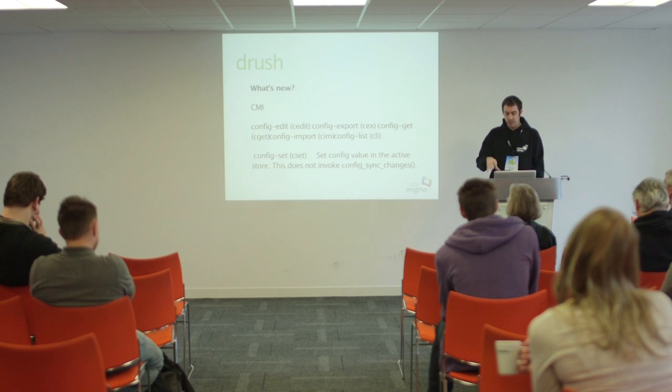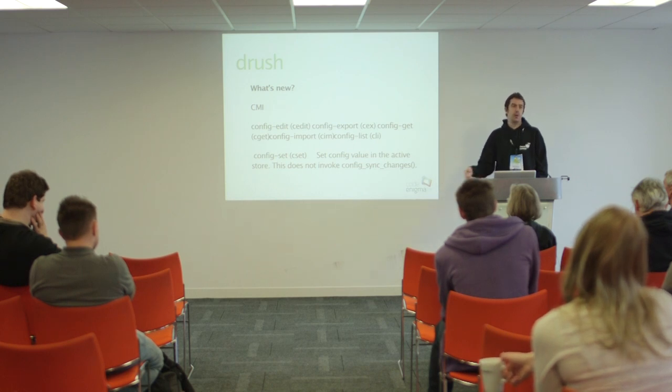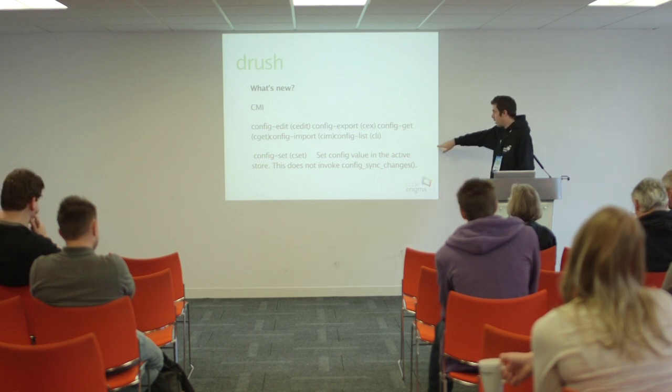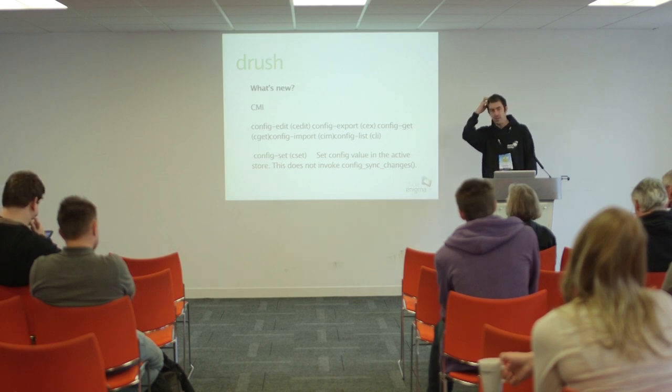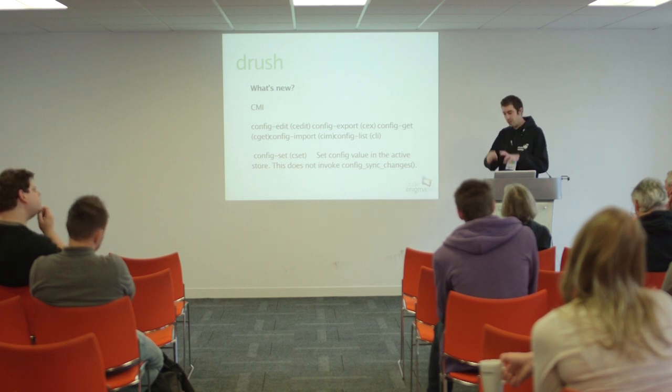Config export allows you to, well, export your config. So it takes everything that's in the live active directory and copies it out to staging so that you can potentially then commit it back to a repository or tar it up and send it to somebody or whatever you want to do with it. You've got config get, which is pretty much config edit without the edit. It's just like getting the file. It's just handy if you want to quickly look at a config file. You can just do a Drush cget config file name and just, oh yeah, okay.